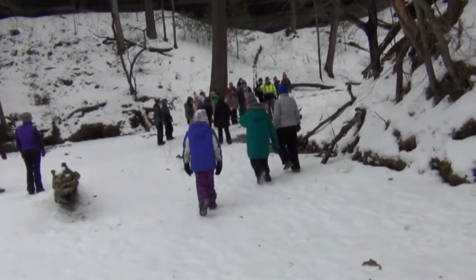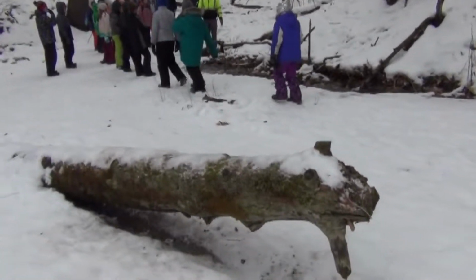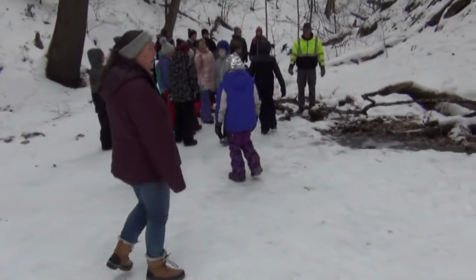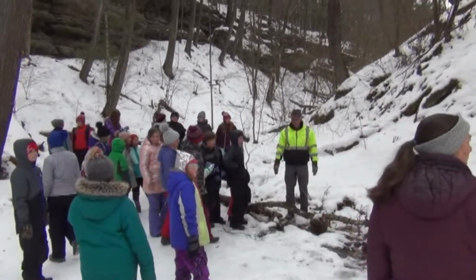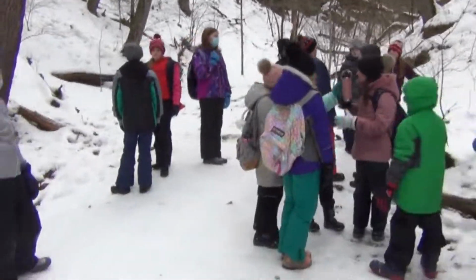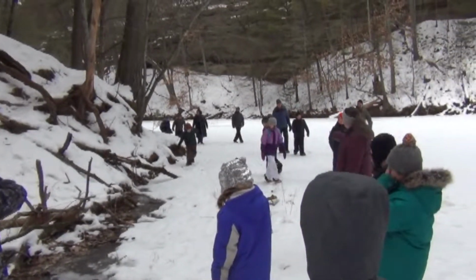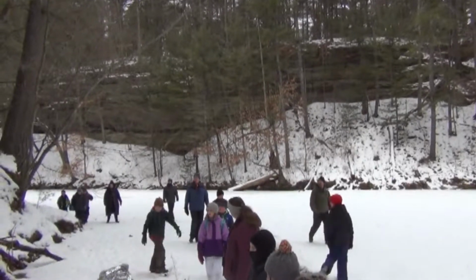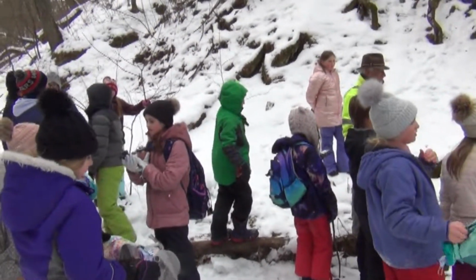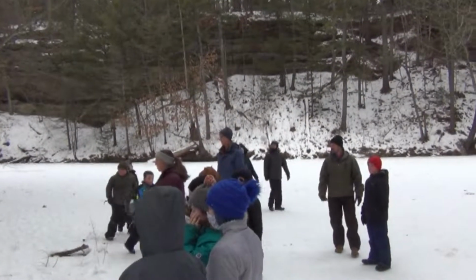You can see it's open. Avoid it. Don't go near it. It's open. Don't go near it. It's not over. I want to talk to you before we go further. When you see open water, you want to avoid it. Dylan! When you see open water, avoid it.